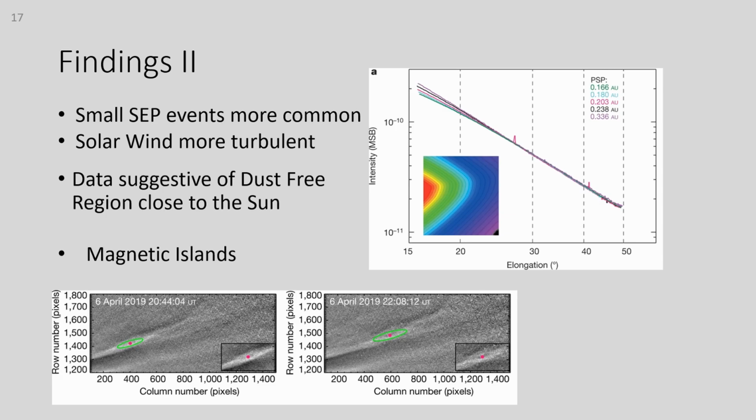So the main part that you want to look at on the right is the left-hand side of the graph at the top. You can see the different intensities of the corona, which in this case is the corona only corresponding to the dust, and the elongation is close to the sun. So smaller angles are looking more directly at the sun. So as the probe gets closer, the intensity decreases at lower elongations, which suggests that the density of the dust goes down, and hence it is moving towards this dust-free zone, which has not yet been detected, but potentially could be.